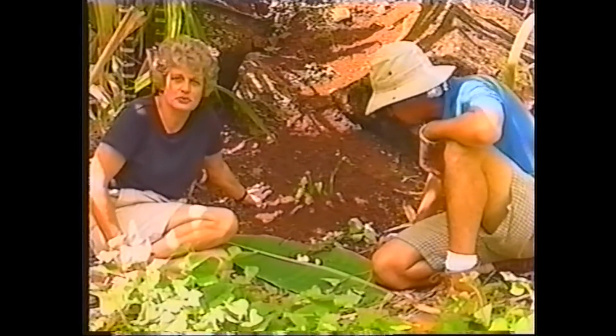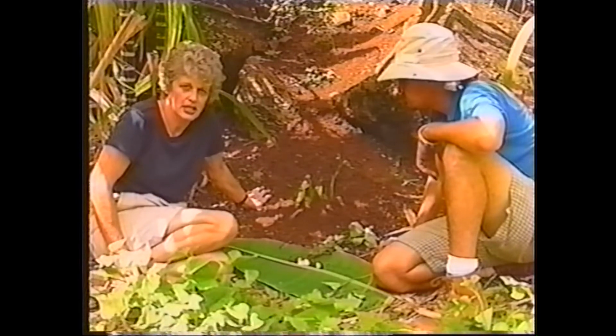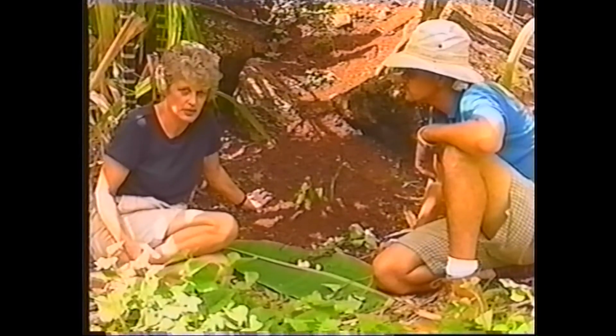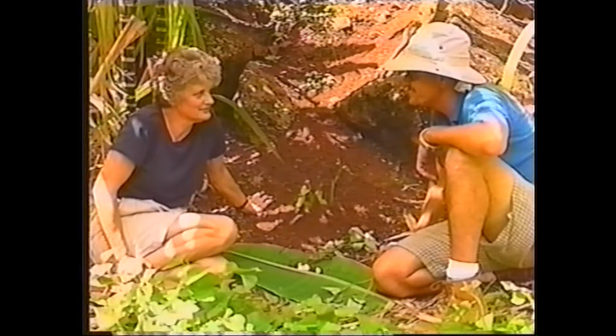When the tubers were harvested, then they were baked unpeeled in the imu, the underground oven, and peeled and eaten. Or another tasty way to fix them would be to mash them with coconut cream and bake them in the ti leaf. Sounds delicious. Mm-hmm.